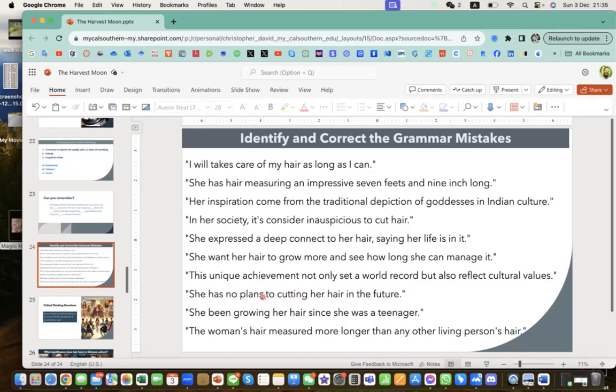I think you could have the s, or someone say take the s off there, and I allow it, but that's not what you have to do. She has no plan, or she has no plans to cut her hair in the future. She's been growing her hair since she was a teenager. We need has. She has been growing her hair since she was a teenager.